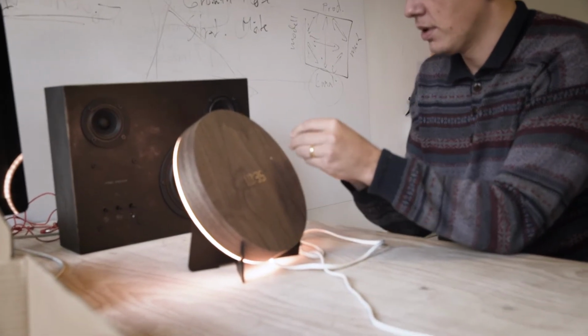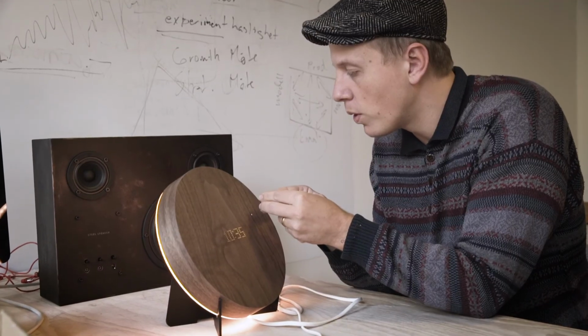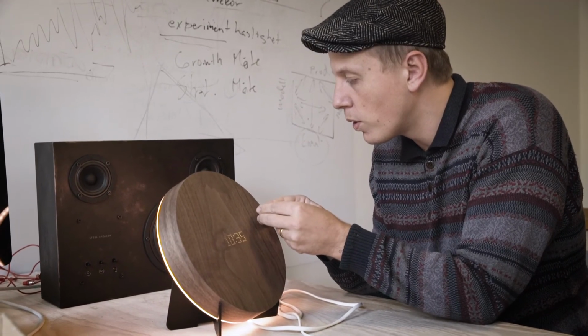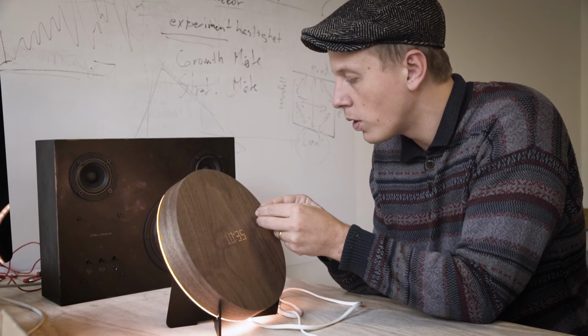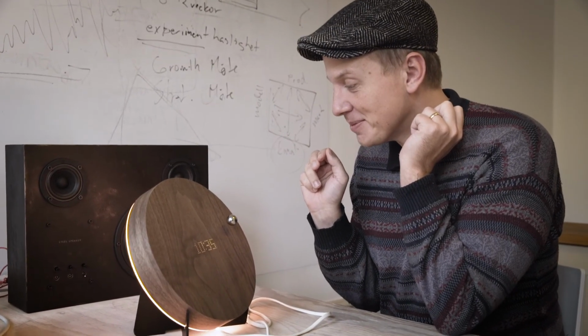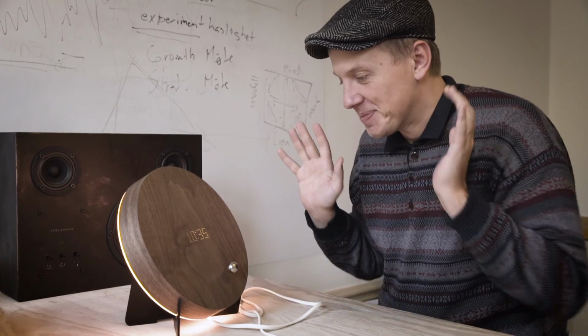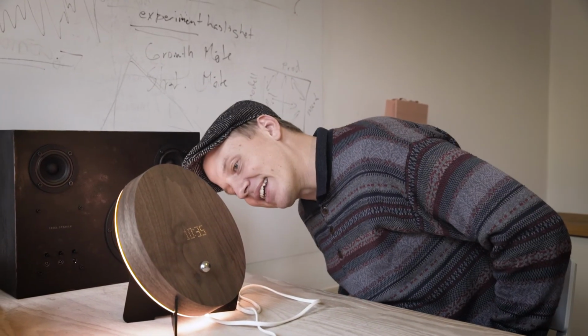So you have to aim a little bit higher, like maybe half a centimeter above the dots. Got it. Fantastic. Here it starts. That is so cool.